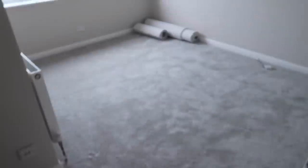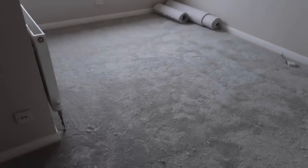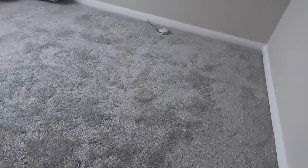Anyway, I've just had my carpet done in the bedroom. This is the master bedroom. A company called A Clark Flooring, I'll link his Instagram page down below, is based in Essex, kind of near the Chelmsford area, if you know where that is. His company have done this carpet today.